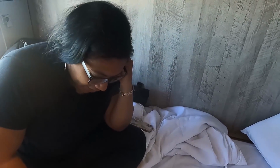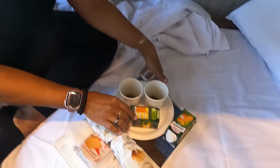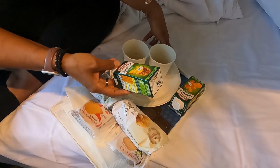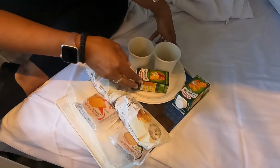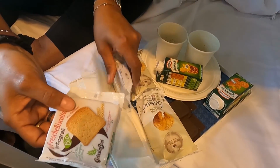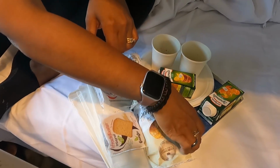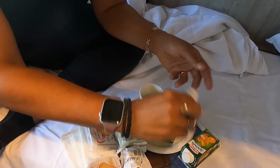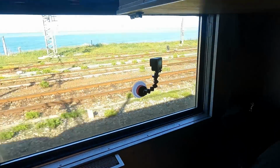Okay, we've got our breakfast here, and we've got coffee, and we have orange juice, and that looks like pineapple juice, I think. And we've got some croissants and some toast, and then also some Nutella. So we're gonna dig into that. That looks like a good enough breakfast. We've got our coffee, and we're going to enjoy the sea views while we eat our breakfast.